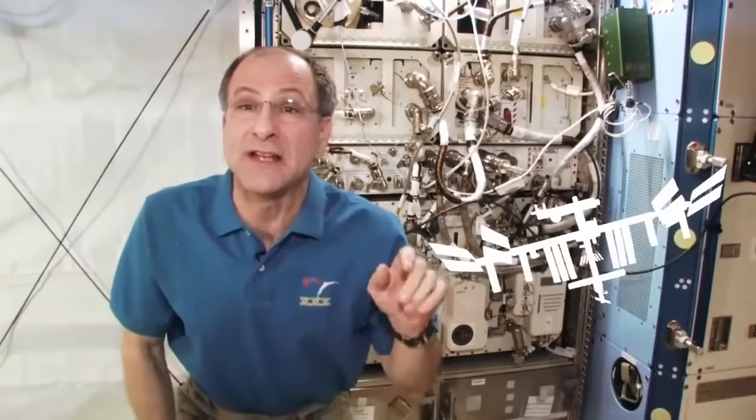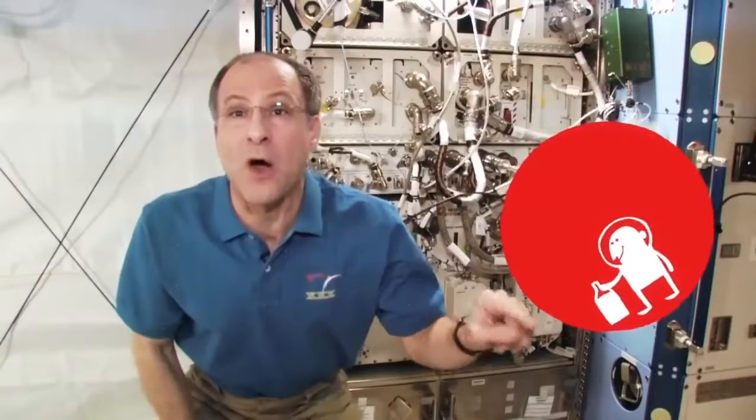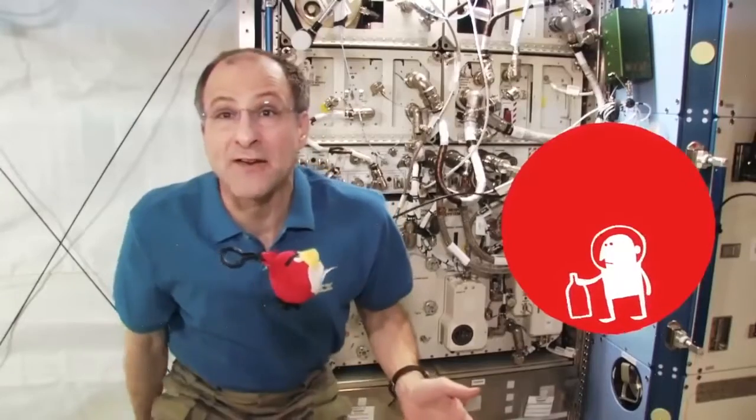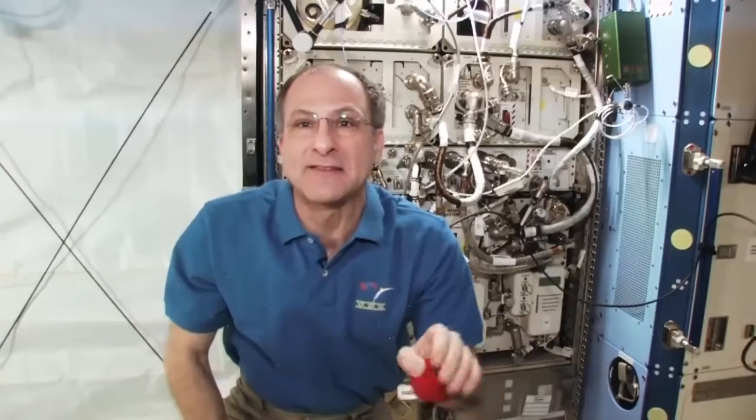And this is the kind of engineering research that we're doing on Space Station. It's needed so that when we go to Mars, we won't run out of water. And of course, not only would you have angry birds if you ran out of water, you'd have angry human beings too.